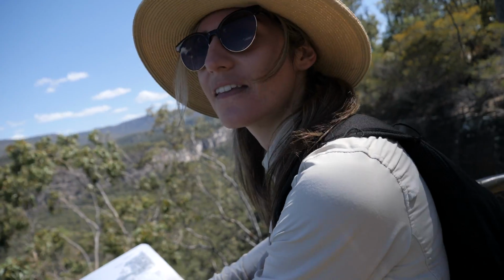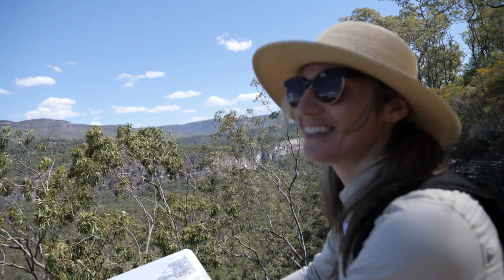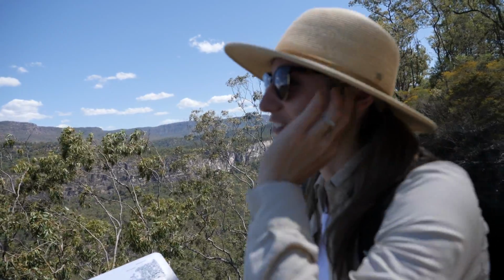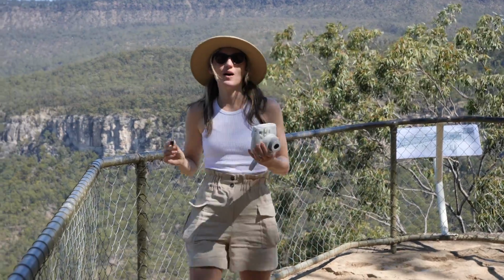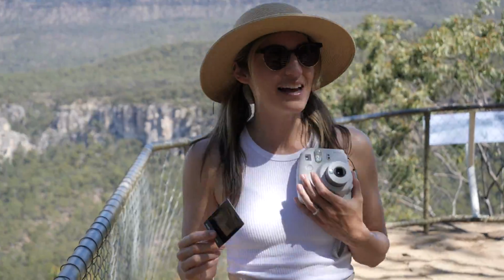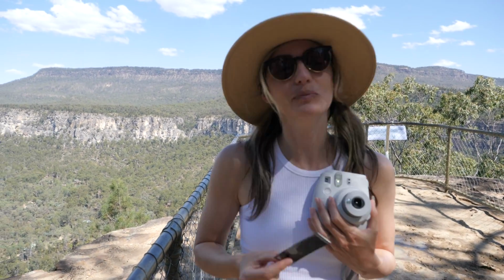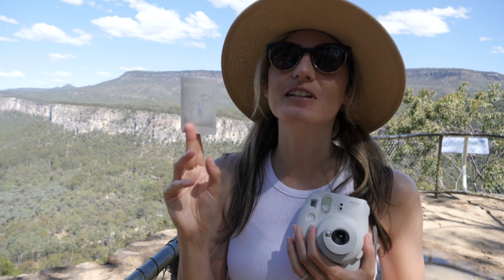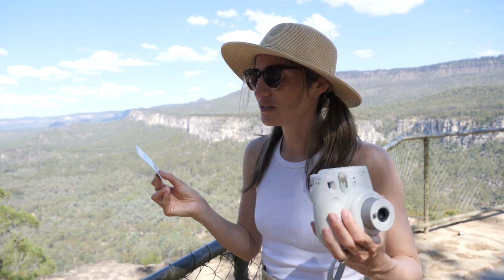Definitely worth those leg aching, back breaking ladders and stairs to see this view. I've been carrying my Polaroid camera around with me. I keep forgetting, but I want to try and take pictures in special places on our trip, and we think this place is pretty special, so I'm just waiting for this one to develop. We tried to get the view in, but it was quite hard. We just did a long arm.